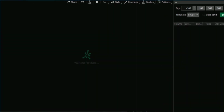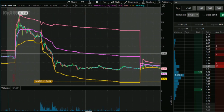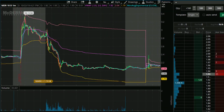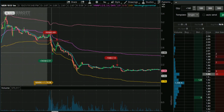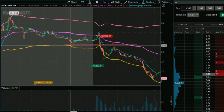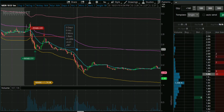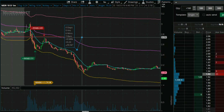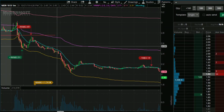So remember MDR from yesterday. MDR got completely crushed after we exited our position. Let me just quickly change my account so you can see it. So this was MDR yesterday. We bought that bounce right here and then we sold into it. And this was almost a near perfect entry. The exit was all right, pretty good. But again, that's all we were looking for. We were looking for that quick bounce.